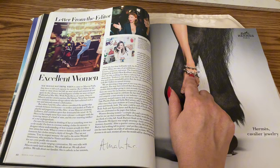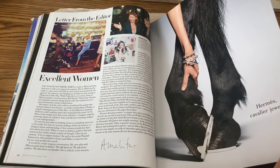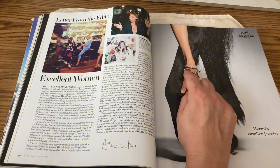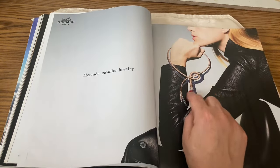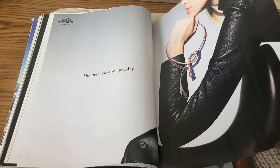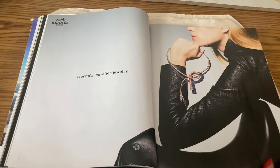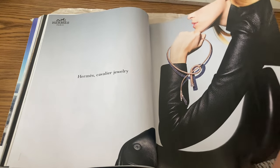This bracelet. Sterling silver. Now I'm looking at it. I don't know that I have the right one. One of these is $1,700. I see that there are two. And I couldn't find this. It's a pretty simple ad. To look like a rope.